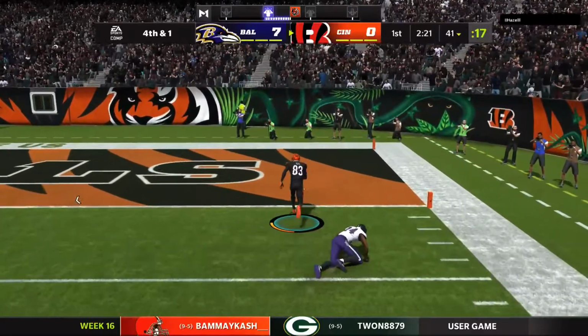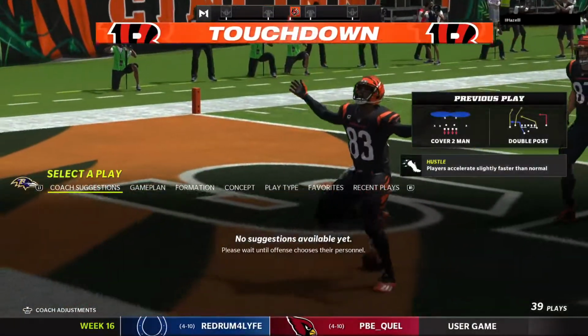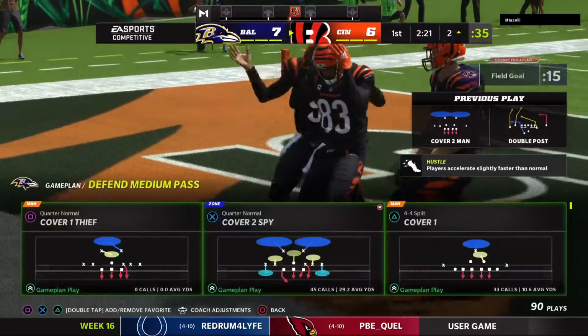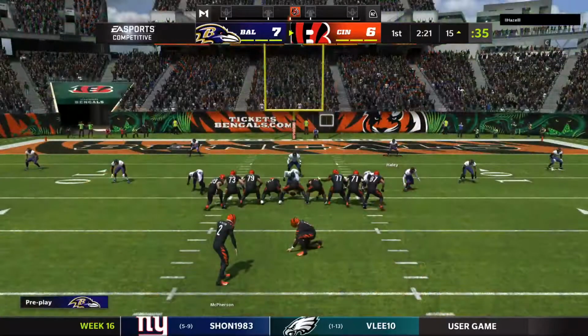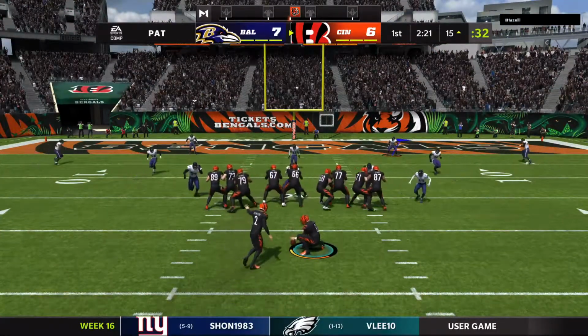They've got his man complete. And all the way in for a Cincinnati score. Tyler Boyd, his 9th touchdown of the season. And the Bengals are an extra point away from tying up this football game.